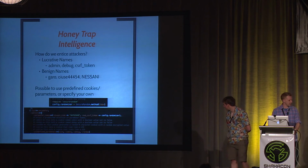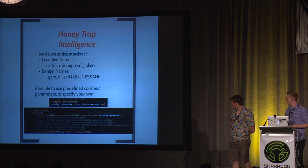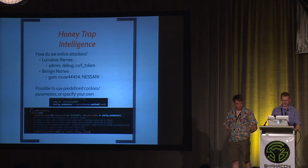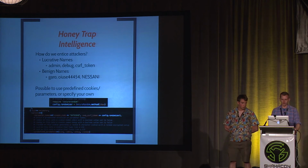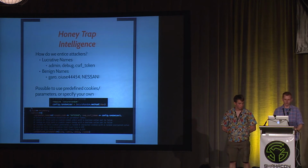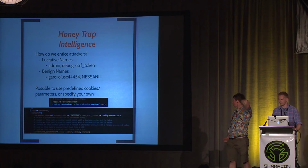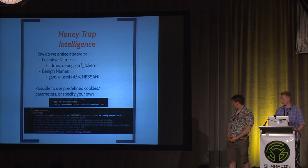We thought a little bit about the intelligence of how you want to design these. I think the obvious thing to do is to use very lucrative names like debug or admin or UID and have those as cookie values or parameter values and try to trick people into changing those so that you can identify them trying to bypass your authorization controls. You can also put benign or random names for these things in there. Because again, if they look out of place, there's a good chance that an attacker, especially a manual attacker, will start playing with these. And if it's an automated scan, it's probably going to essentially brute force everything anyways, so it will definitely pick up on them.